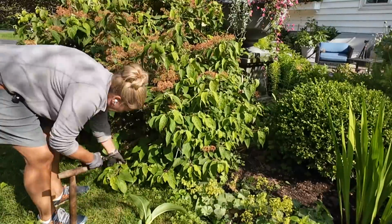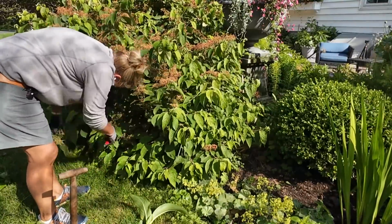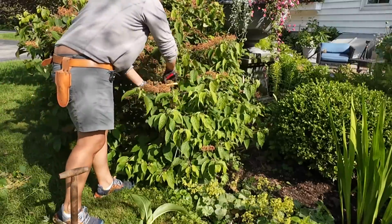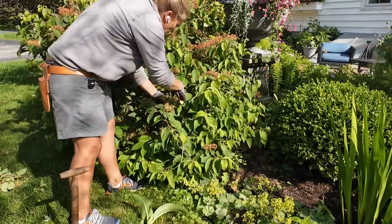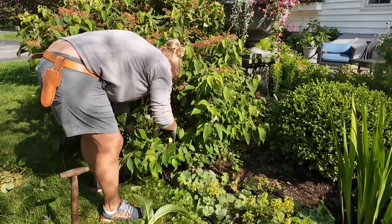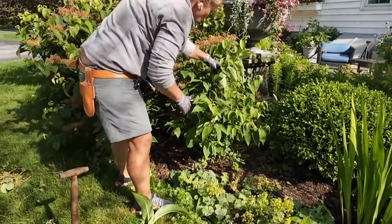Then I wanted to plant some annuals kind of in this area, which is the back side of the patio garden, but this viburnum had gotten quite big and was overhanging the grass, so it was time for just a really quick prune on bits of it.